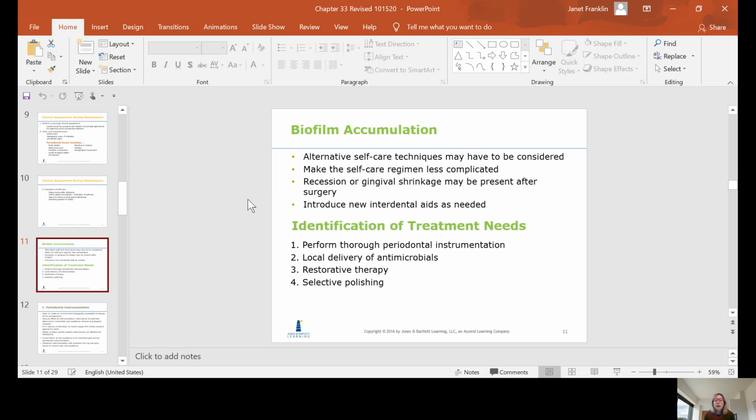Biofilm accumulation. You may want to adjust their self-care techniques, introduce new interdental aids as needed. So maybe you might have them come back and find that you gave them good instructions on flossing, but they just can't do it, or they just won't do it. And if they won't do it, then you need to find something else that they are willing to do. It may not be as effective as the interdental aid you chose, but if they're not doing that, then we need to make adjustments.